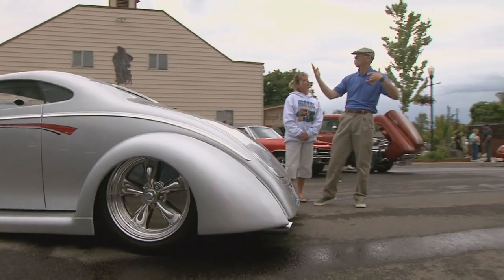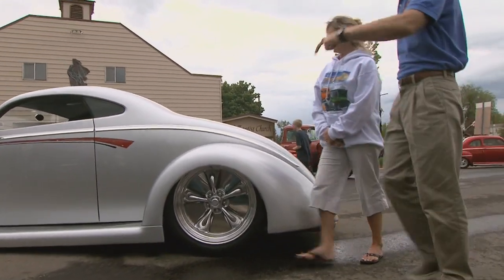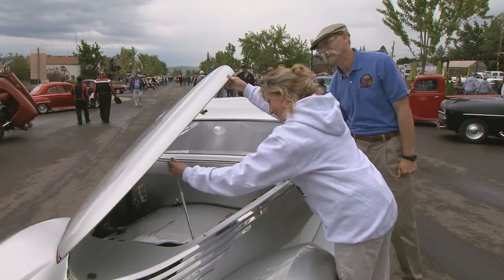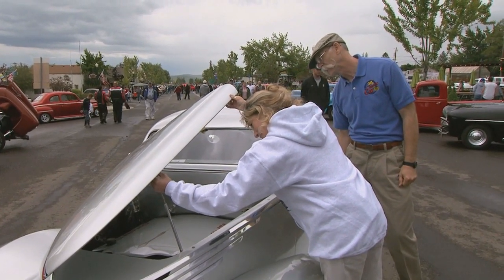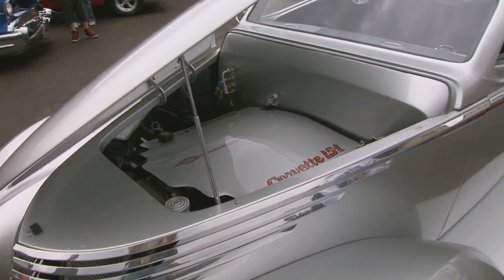So what makes her so hot? What's under the hood? She has an LS1 Corvette engine. Well, you gotta love that. Let's have a look at it. And there she is, Dennis. Well, I'm gonna have to take your word for it that it's an LS1 under there because you can't see it. But that's kind of cool. I guess here again, it's just that whole clean theme. Just flows. And man, I love that.